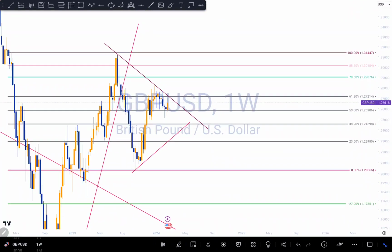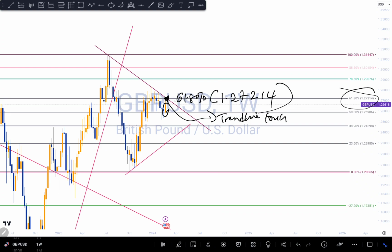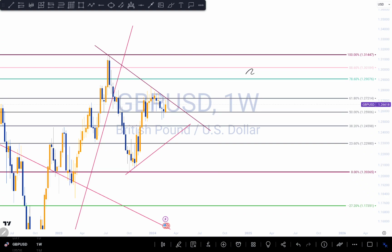So as we can see on my weekly time frame, we're having this bull run currently. So there's a possibility for GU to still push up a little bit to my 61.8% fib level, which is 1.27214. So there's a possibility we might get to that level, touch the trend line as well, before tanking to the downside. But remember, this is our weekly time frame, so this is for future reference, but I just like to look at the market overall to simplify the market for me.